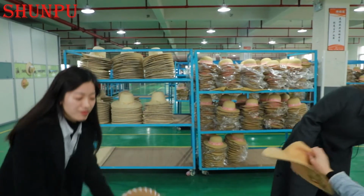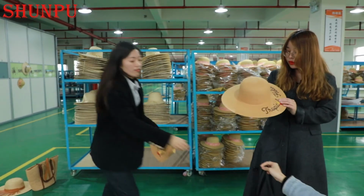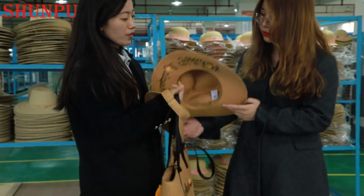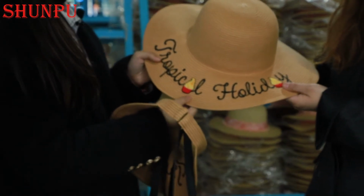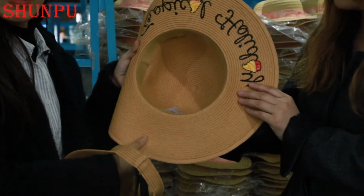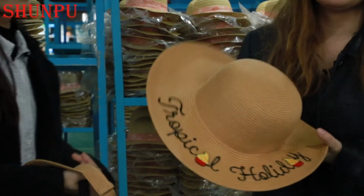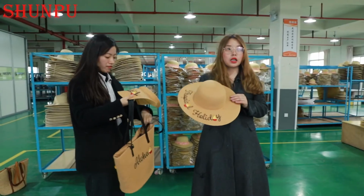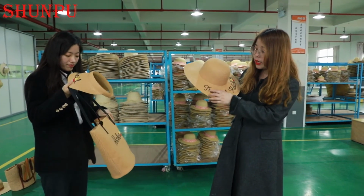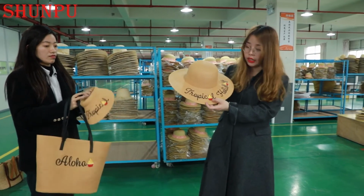Okay, next one. Look at this hat. Estela, can you introduce this hat? This hat is made of paper straw. Yeah. And there are well-written words on the side of the hat. And there is a sweatband, but it's not adjustable. If you want an adjustable sweatband, we can make it for you. And if a lot of customers want a customized logo, we can put the logo at this place. Look at this place. We can embroider a sentence here, and also we can embroider a pattern here, like this ice cream.